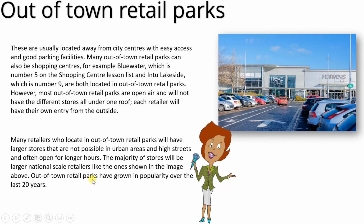Out of town retail parks have grown in popularity over the last 20 years. So the key points here are that they're not all under one roof. To access them, you go through open air, and you've got parking and easy access facilities.